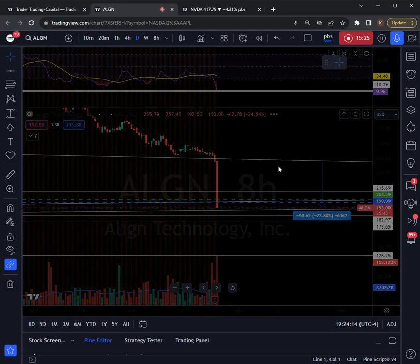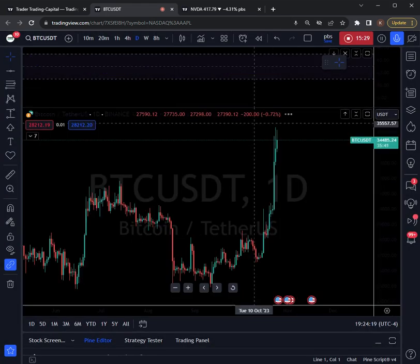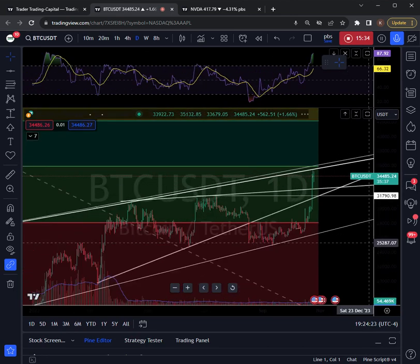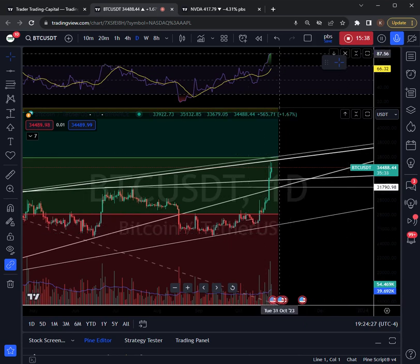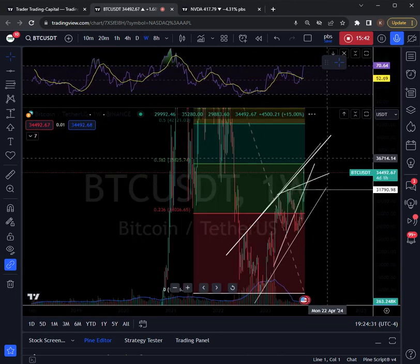But on that note, I'm just going to flip to Bitcoin, because obviously that one has had a huge move to the upside. Look at Bitcoin's chart, super extended. I still think it has one more final push up in this overall trend, although it's getting extremely overbought on the daily chart. Why do I think it can have a little bit more gas in the tank?